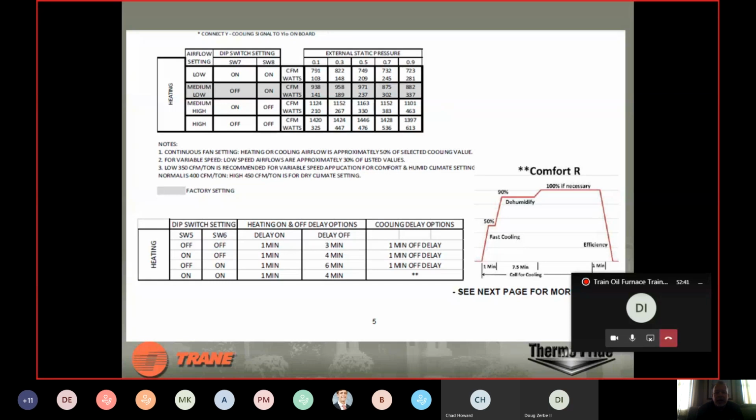And down here it gives you a little illustration to the far right there of your Comfort R. I'm not going to get into too much detail with that. I don't know how much you guys have covered that, but basically it's just your enhanced dehumidification mode, which again is part of your ECM blower option. We are using Trane's ECM, which is a full-fledged variable speed, not a constant torque. And again, the Comfort R will be integrated into these blowers.